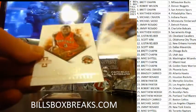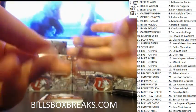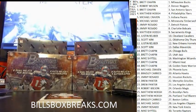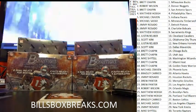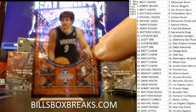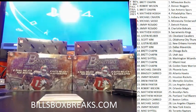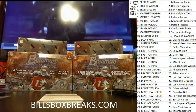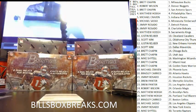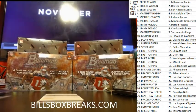Then we got Raymond Felton, Lowry. Next one's going to be Dirk. Nice little clear window. 349 for the Mavs. And next one's going to be Ricky Rubio. Nice little stained glass one as well. The T-Wolves. Love the stained glass ones.